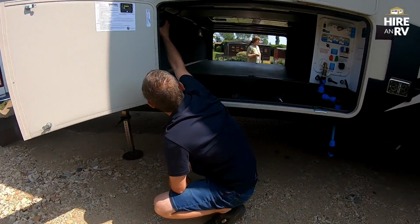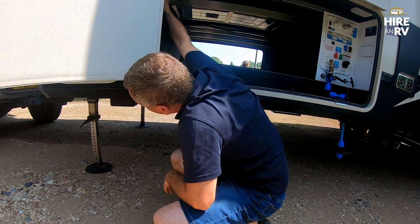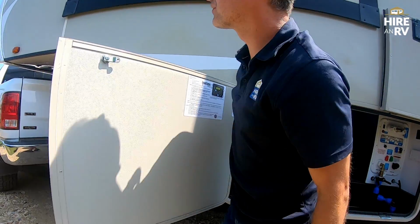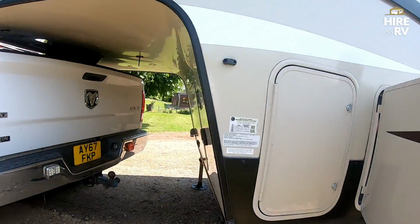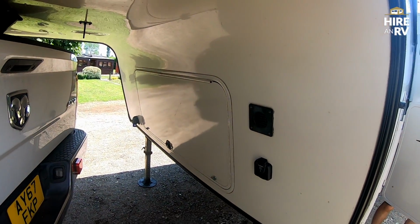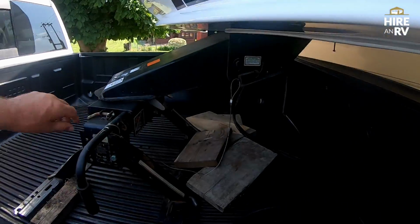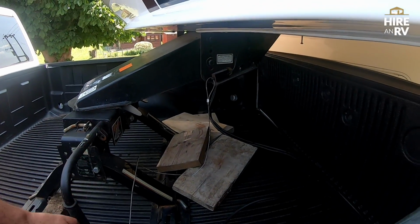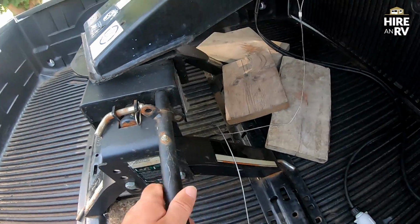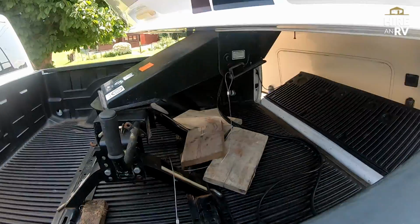Ashley's doing the levelling. The back leg's still working, Ashley. Does that just come off the truck? Yeah, that's off. That should come out. I'll show you quickly how easy it comes off of here if I can get it out. No, that ain't coming out yet.